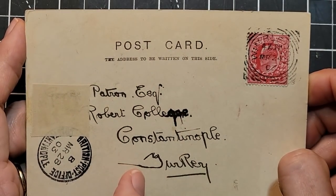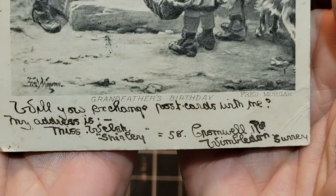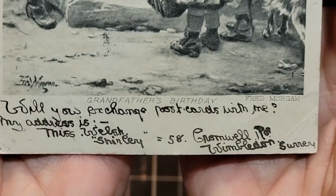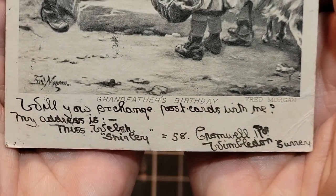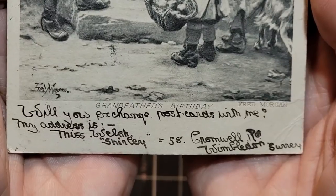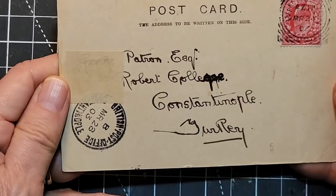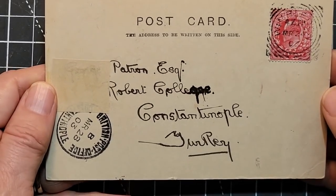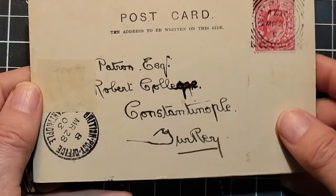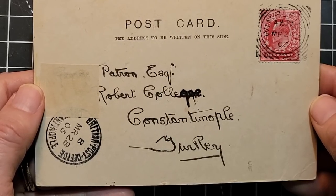But the interesting part was this little tiny writing at the very bottom. Let's take a look at what it says. It says, will you exchange postcards with me? My address is, and then it has somebody's name and address there. So this person just sent a postcard to somebody and said, will you exchange postcards with me? There was somebody way back when in 1903 reaching out for communication and connection.